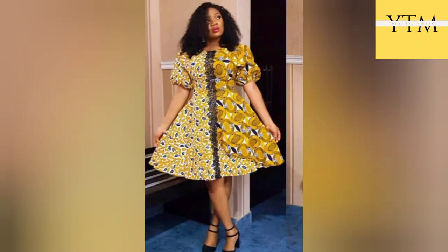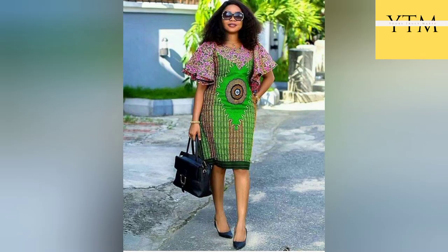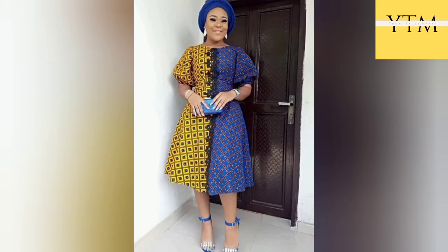They are very beautiful, they are very amazing, they have very intricate details and very beautiful designs. They are very colorful. The Ankara fabric is a very beautiful fabric. Like, you can't go wrong with it. It's very versatile as well. There are so many amazing things that you can do with the Ankara fabric.